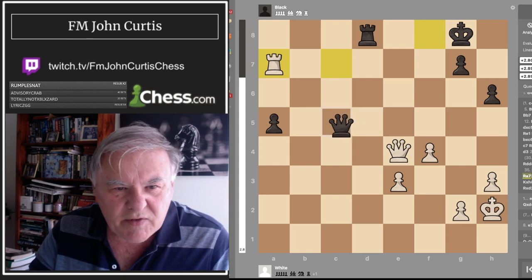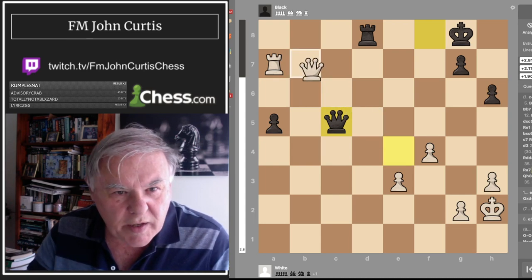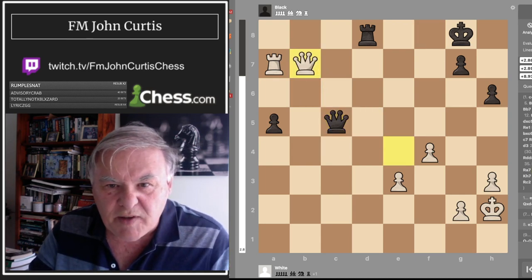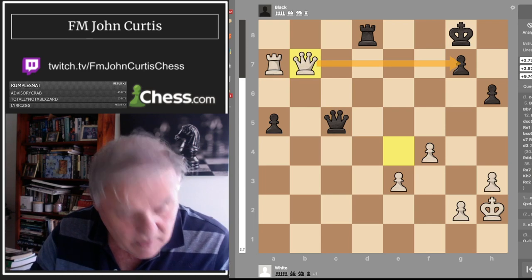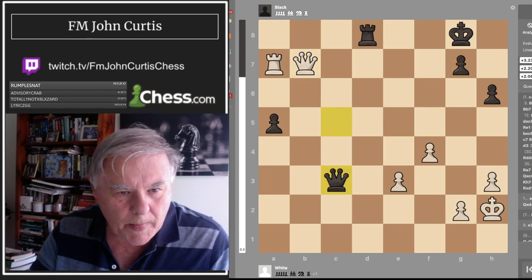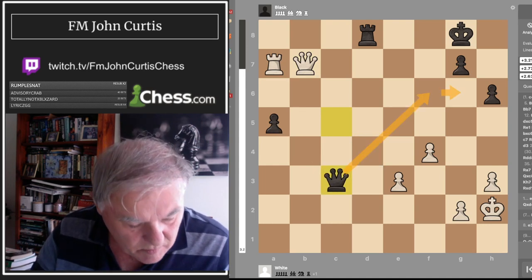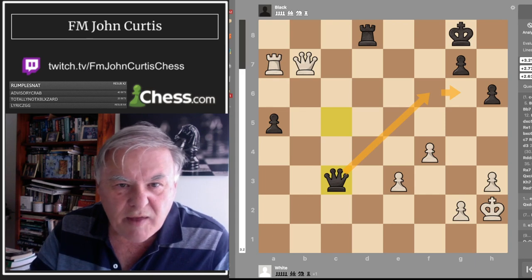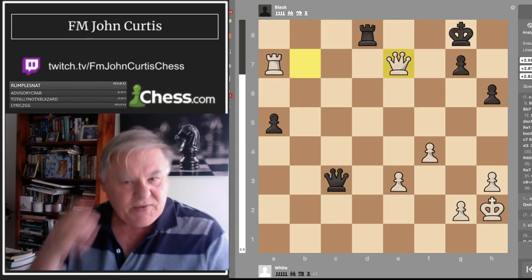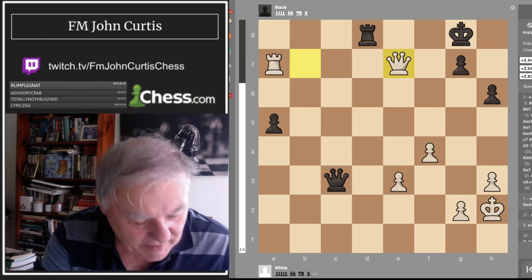Black played queen attacks rook, and white just played queen here. He says, hey, well, don't forget about the checkmate. So he says, oh no, I won't forget about that, so I'm going to protect my pawn and protect against the checkmate. So he said, all right, you do that. I'm going to come over here and threaten your castle. So now he's threatening the castle.